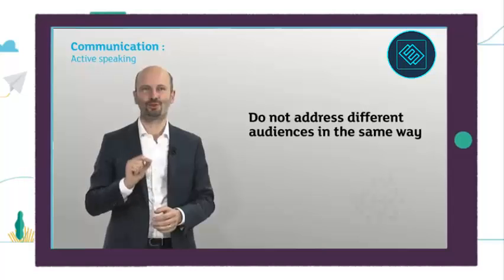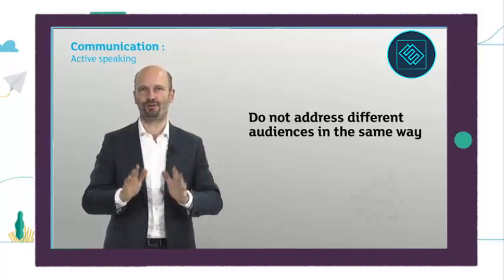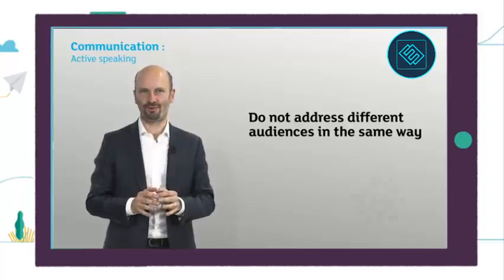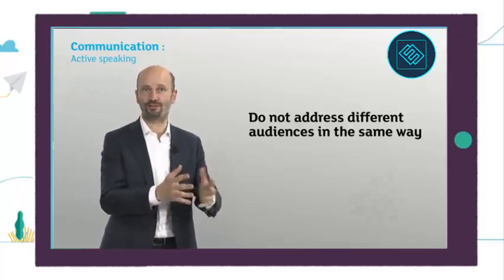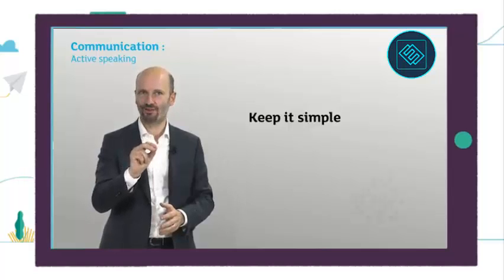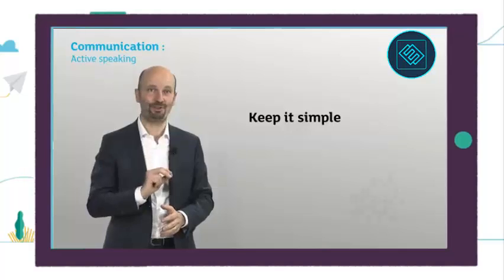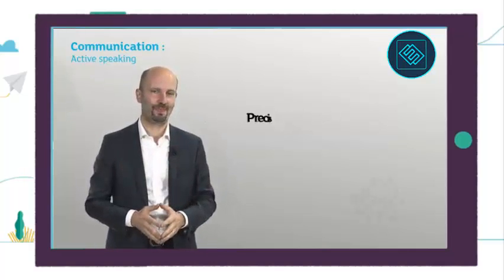Talented negotiators do not address different audiences in the same way, always showing equal respect to whoever is in front of them. They try to get in tune with the other side, be they a senior civil servant or a junior sales manager. Third, active speech is always as concise as possible. Brevity is a quality. Keep it simple. Do not overflow the other with a long, boring speech.